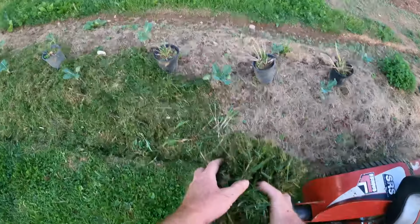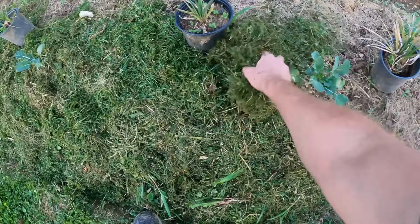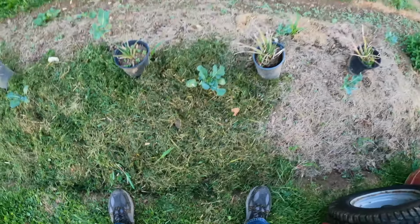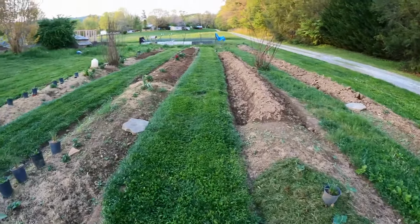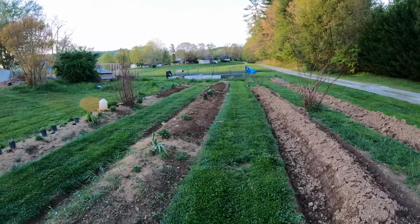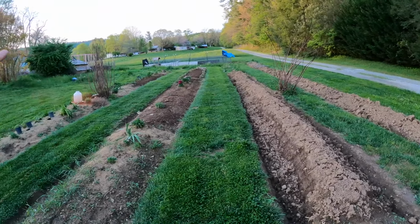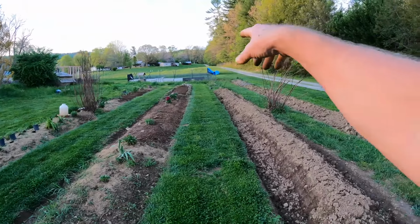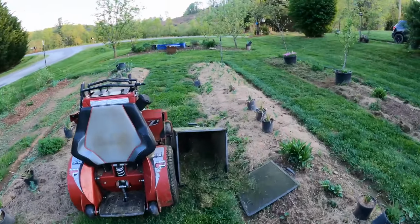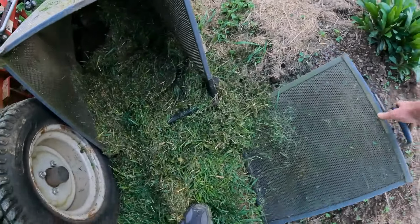Hopefully we can get more done tomorrow. We did a mulch job today, so I couldn't do as much out in the garden. Okay, I will be back when I get the weed eater. I'm gonna weed eat all this down. I gotta mow this aisle real quick so it's all nice and pretty and neat. Let's go ahead and get that done.